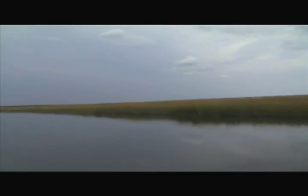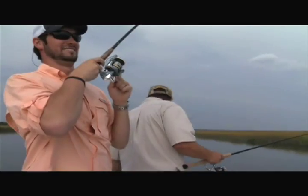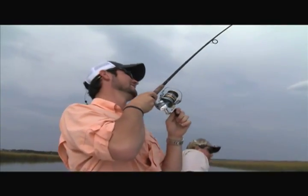There he is. Woo! I hear the drag pulling out. Here, I got the trolling motor. Catch fish. I don't think that's a trout. What do you think, Captain Chris? No, it ain't no trout. Although, if it is, it's a big one.